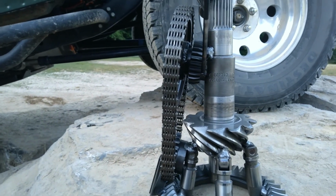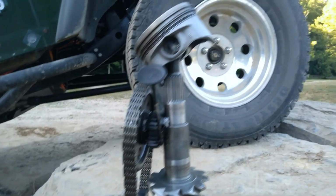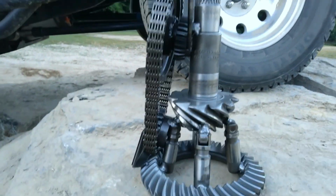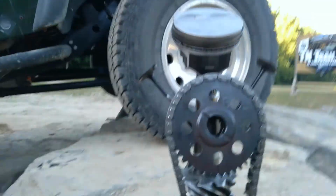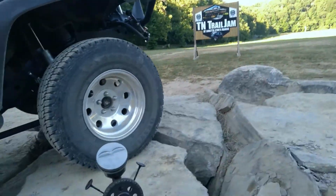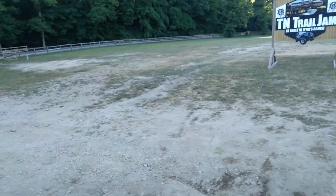That's a real differential. I think it's even out of a Dana 30 or 35 or something. I'm not really sure what it is, but this is heavy duty stuff, man. This trophy weighs like 40 pounds. It's fantastic. It's the coolest thing I've ever seen. I can't believe they awarded that to me. So I'm really excited about that. I'll definitely find a place in the garage for that one.